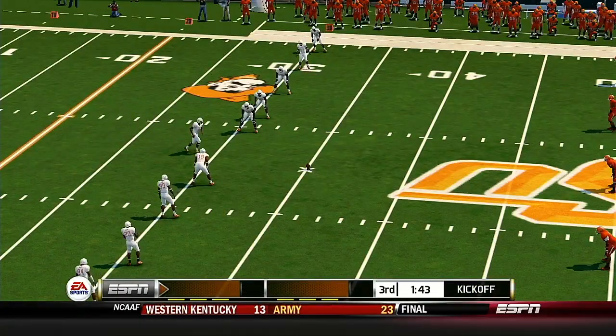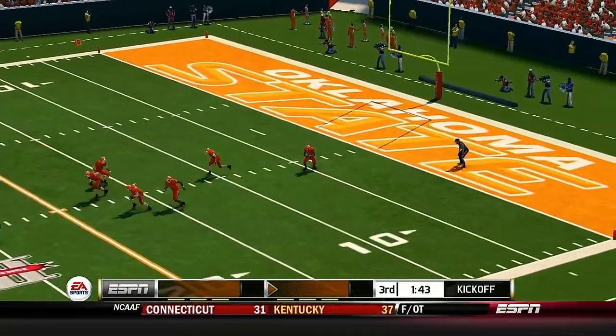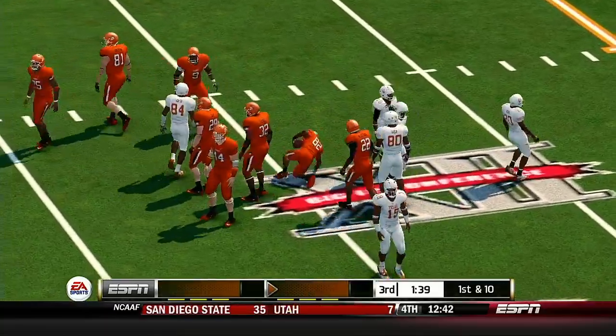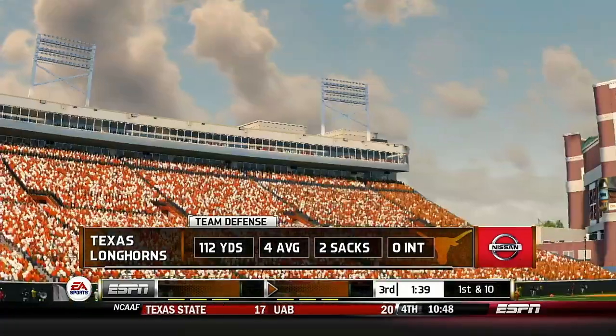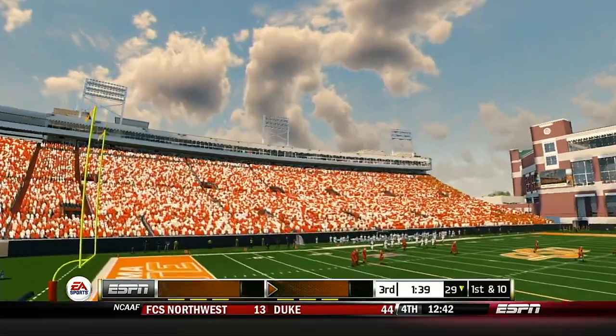Campbell has the ball set, and he looks ready to kick this one deep. He'll return it from the 6. They'll bring him down at the 29. The Longhorns continue to get it done on the defensive side of the football, Kirk. Yeah, they've done a good job of building this lead and almost determined here to protect it. Let's see if they can hold on here for the rest of the way.